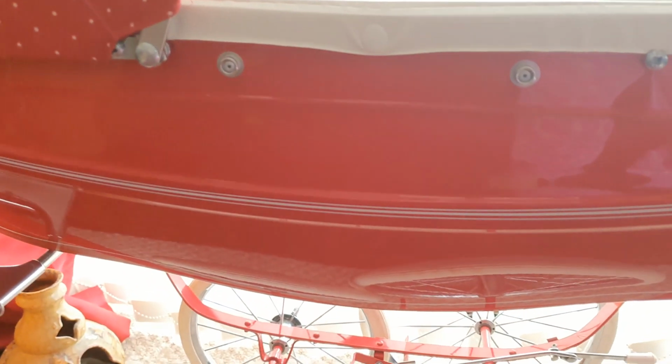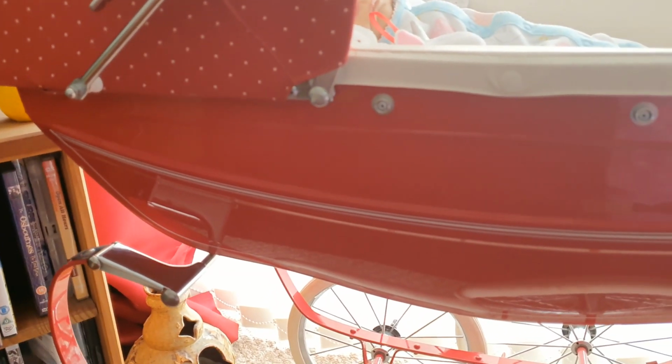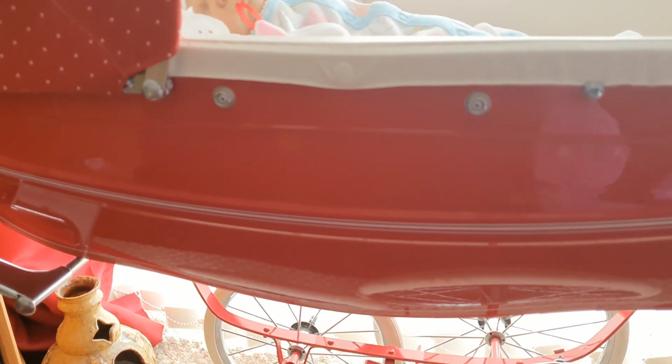And I keep the hood up so that the hood doesn't fade from UV light from the window, and also so that you don't get creases and cracks in the hood.